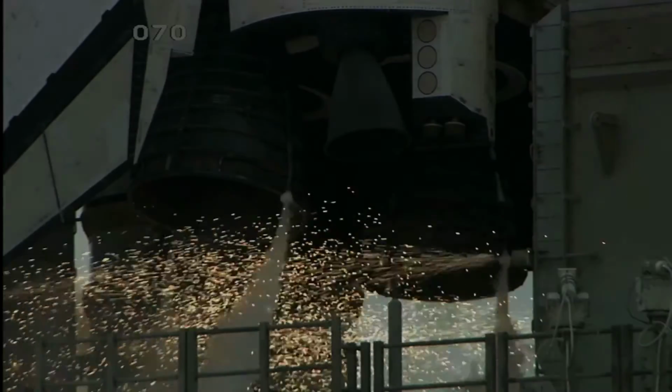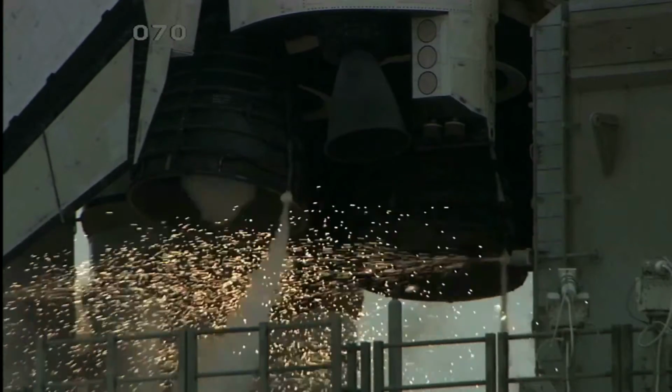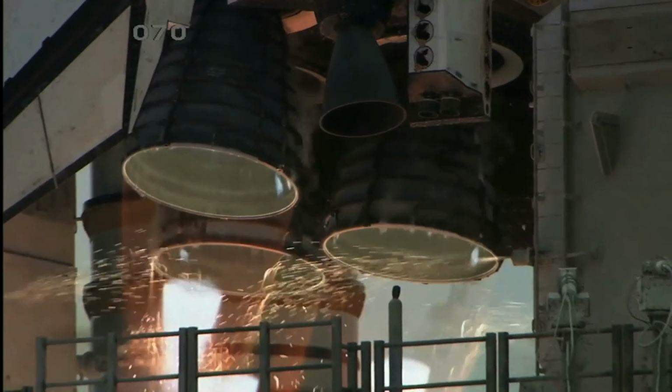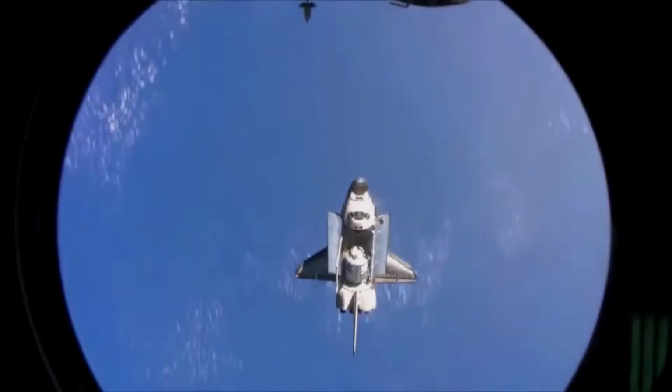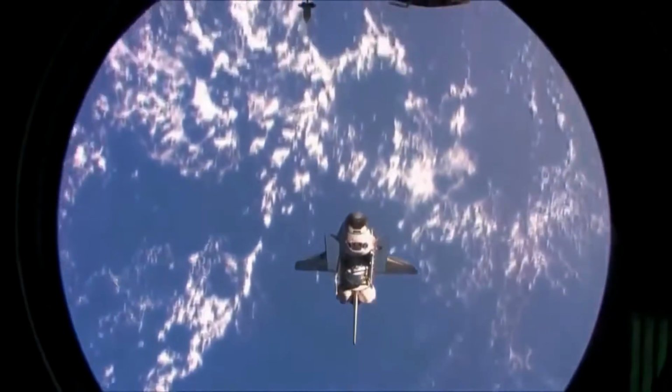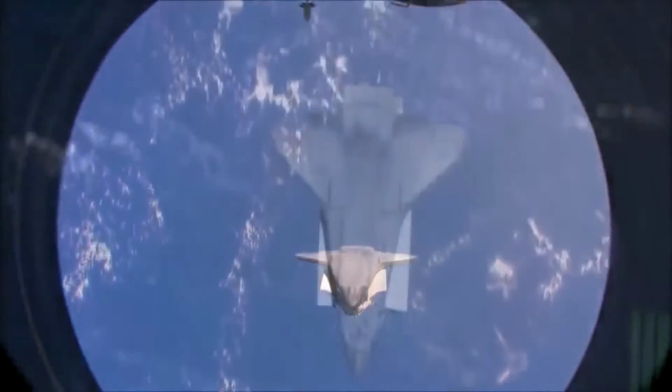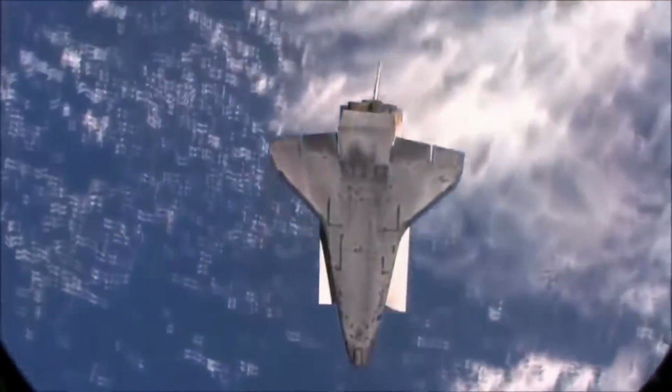The space shuttle system was made up of three main components: the two solid rocket boosters, SRBs, which provided 80% of launch thrust; the orbiter itself, which many people think of as the shuttle, which served as the crew's home in space and was equipped to dock with the International Space Station.